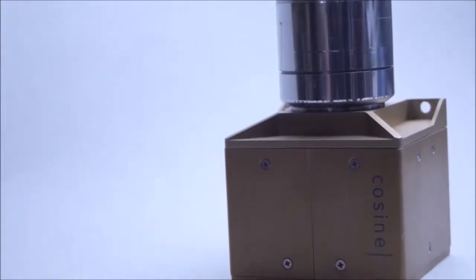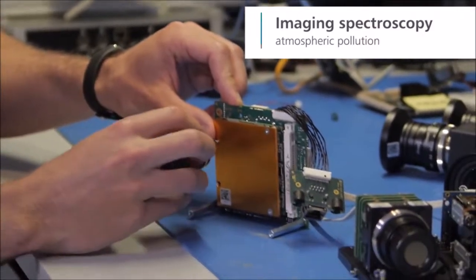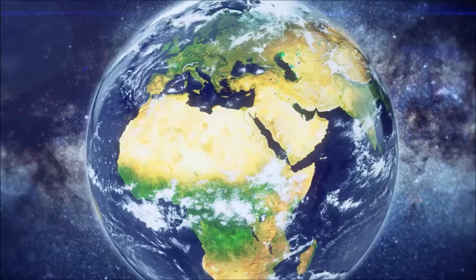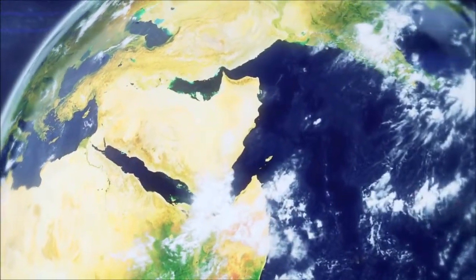The fourth one is polarimetry, which we use for dust monitoring. And the fifth one is imaging spectroscopy, mainly for atmospheric chemistry and atmospheric pollution. Most of these technologies are also used for our planetary science and navigation instruments. We build sensors that can be deployed at multiple levels.